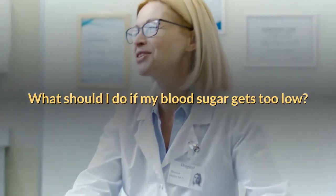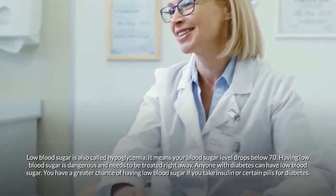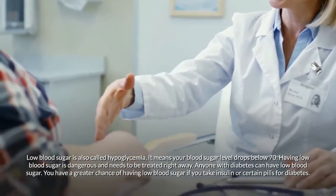What should I do if my blood sugar gets too low? Low blood sugar is also called hypoglycemia. It means your blood sugar level drops below 70.